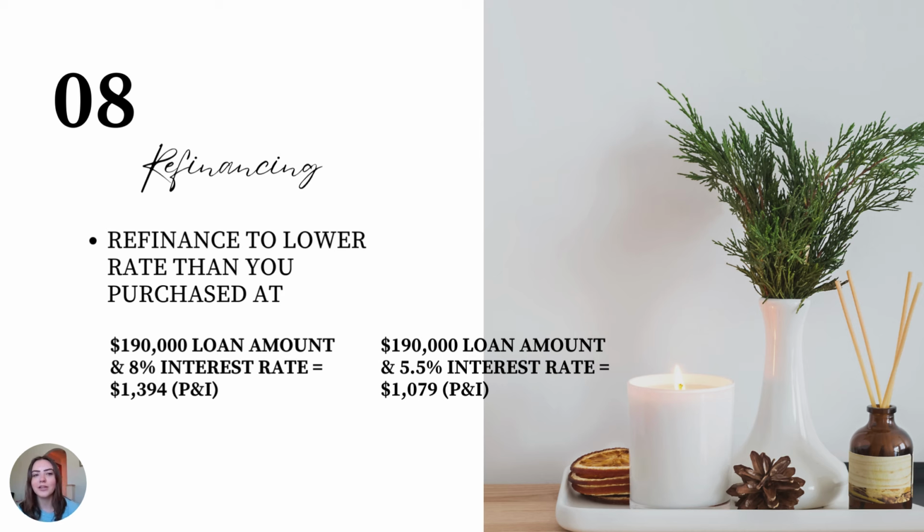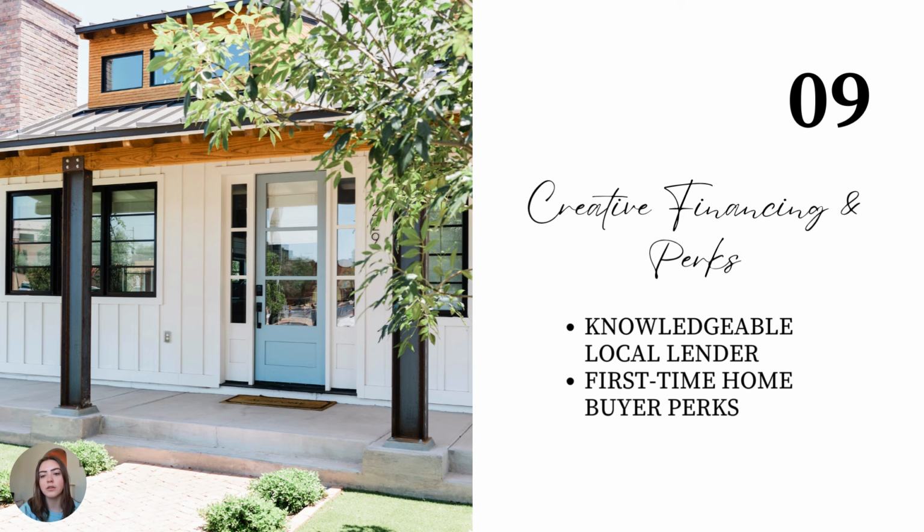Number 8 is refinancing. So you can refinance to a lower rate than what you purchased at. I have an example right here. Both are a $190,000 loan amount. One is at an 8% interest rate and one is at a 5.5% interest rate. So these make a difference of more than $300 in your monthly payment, and refinancing can save you money over the life of the loan as well.